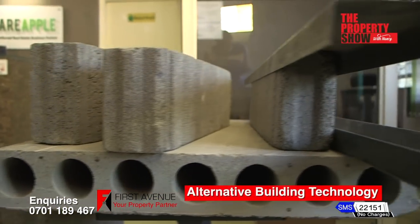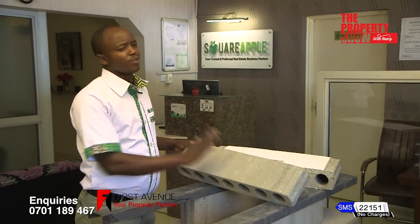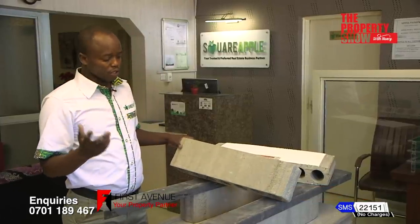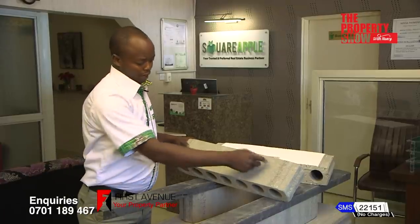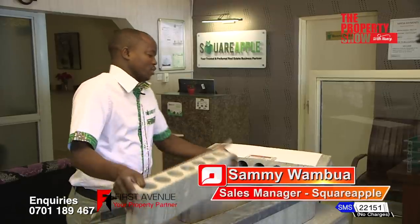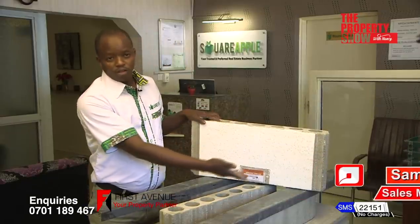Doing the finishing is very simple. As you can see, the surface is so smooth, so you need no plastering. What you do, you can do a bit of skimming, and then you paint the color of your choice. Or if you do want to do ceramic tiles, you can just arc the wall as we normally do, then do your ceramic tiles. Alternatively, you can still do the rough and tough finish to the outside.